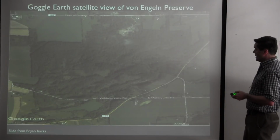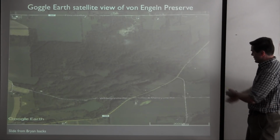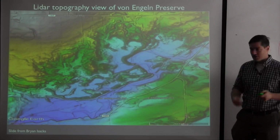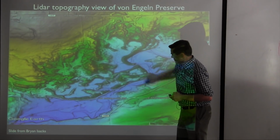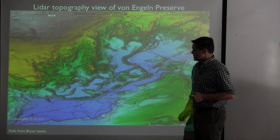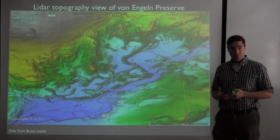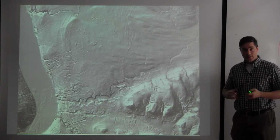And here's just an example of the Von Engeln Preserve that I talked about earlier with the eskers in it. And you can see that it's covered in trees. But with the LiDAR images, when we can take those trees off, you can see these geologic features below. And so here's the esker that we talked about before, as well as several other kettle and other glacially carved features in this preserve. And so using this LiDAR, Brian has made several beautiful pictures for the book where we can look at the shape of the gorges.